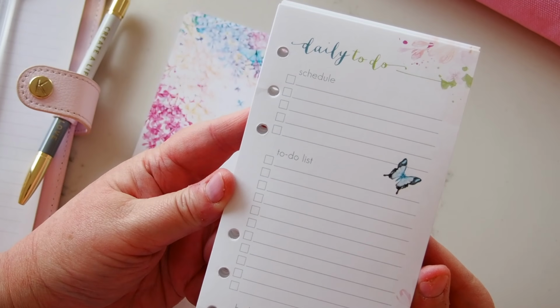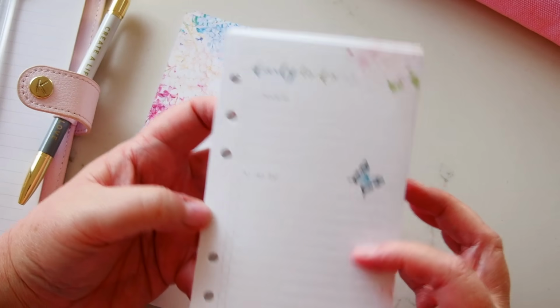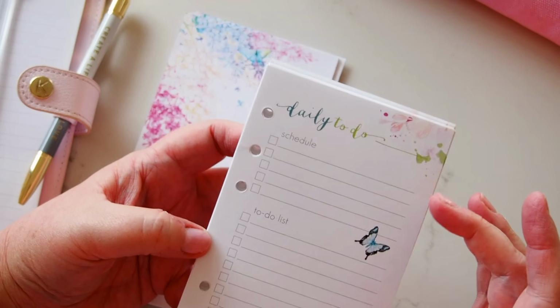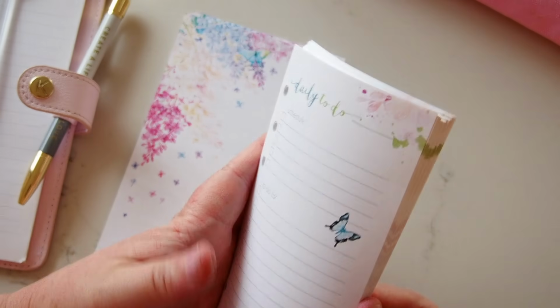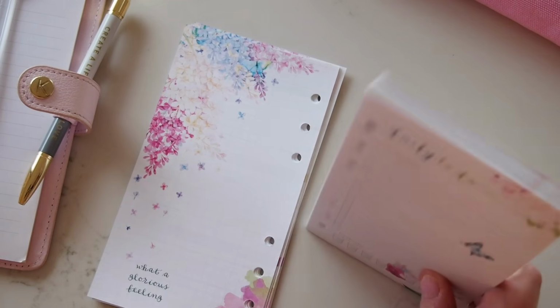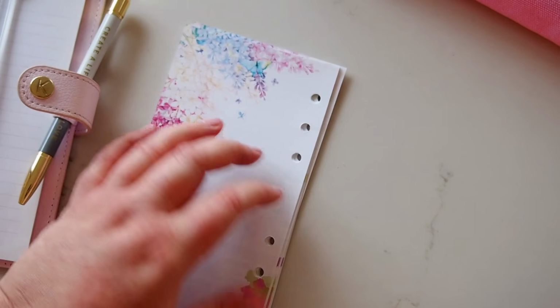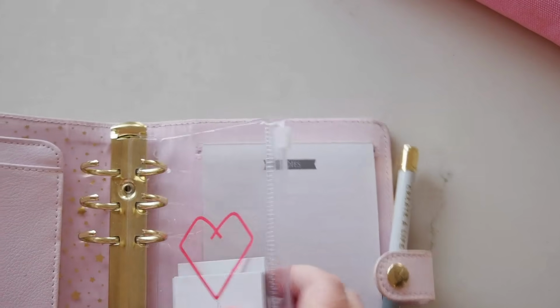Here's the daily to-do, which actually I thought might be useful as well. So there's a schedule at the top, and then the to-do list. We have a hydration tracker across the bottom. And that's kind of how I work anyway, is meetings and a to-do list. So that could be helpful, and I don't want to decorate dailies anyway, so I'm keeping this out in case I decide to use them in the daily section of the planner. But I think I'll remove these for the moment because they're a bit too decorated for me.